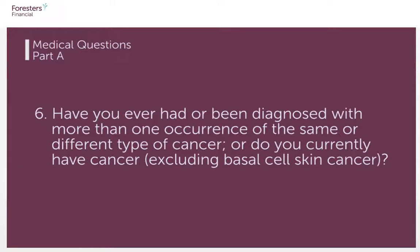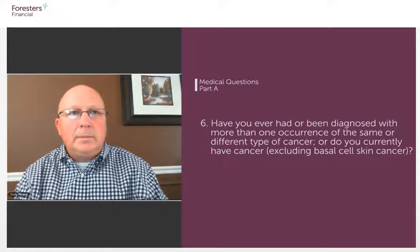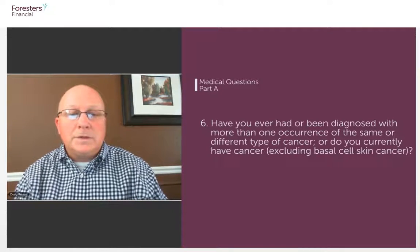And then lastly, question 6 simply is about a question with respect to more than one occurrence of cancer, same or different type. When one has a cancer diagnosis, unfortunately, you have a significantly high chance to contract cancer again, either the same type or another type of cancer. Those are just the statistics.